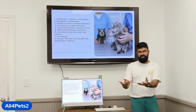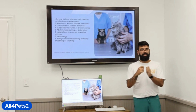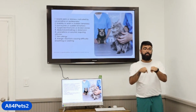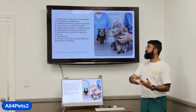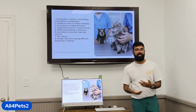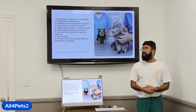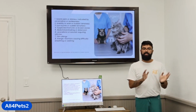It's not an emergency. We need to take care, because when we start the surgery, we sometimes have to break the bone again to put it in place. So it restarts the whole cicatrization process. Lacerations and wound repair are most of the time caused by dog fights and cat fights, and if they are not deep or not bleeding that much, it's not an emergency.